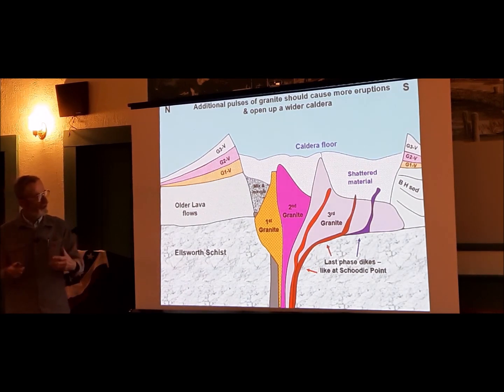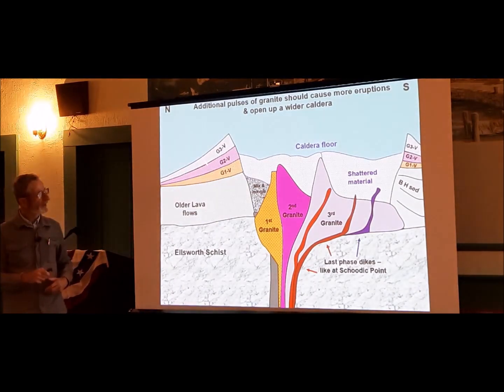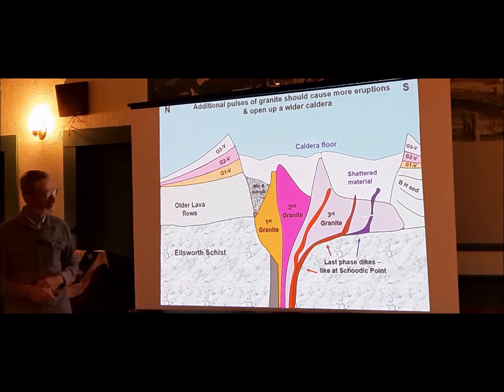And each granite comes in and kind of widens the caldera, we think. And we also deposit a lot of volcanic material up on top, a lot of shattered material on the caldera floor. And then towards the end of things, we have some other minor injections of material that give us all those dark stripes down on Schoodic Point and other places here on the peninsula.